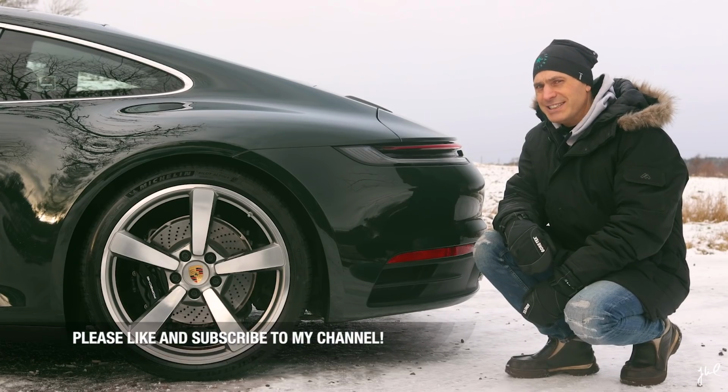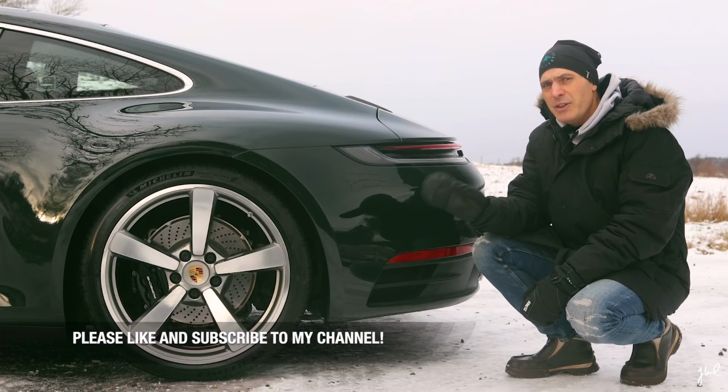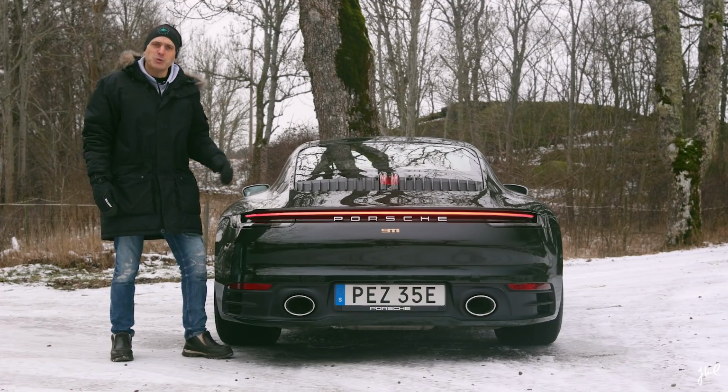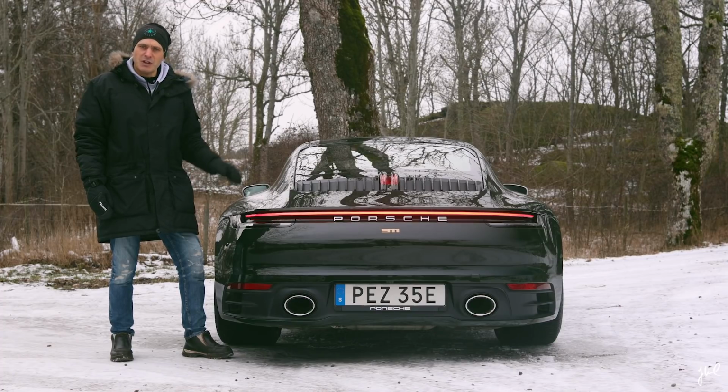Both cars are running the same tires, Michelin Pilot Alpin 5, but this car has 305 in the rear, where mine has 295. This vehicle is fully loaded with Porsche options. And before we focus on manual versus PDK gearbox, I would like to highlight some of the options on this vehicle.